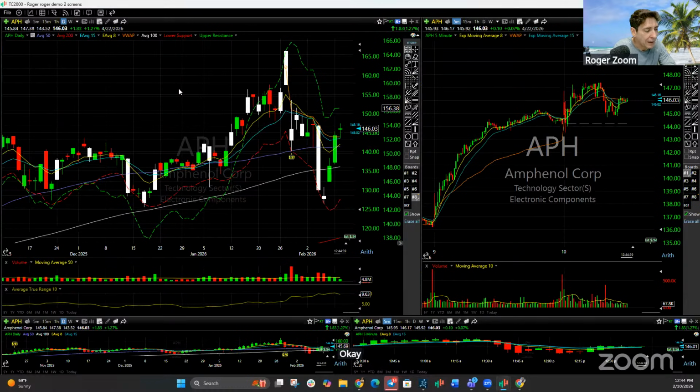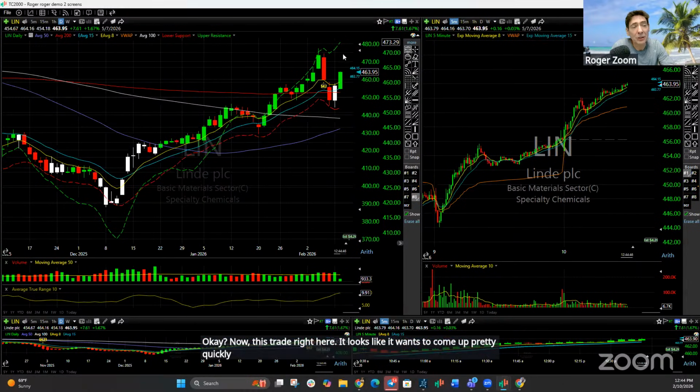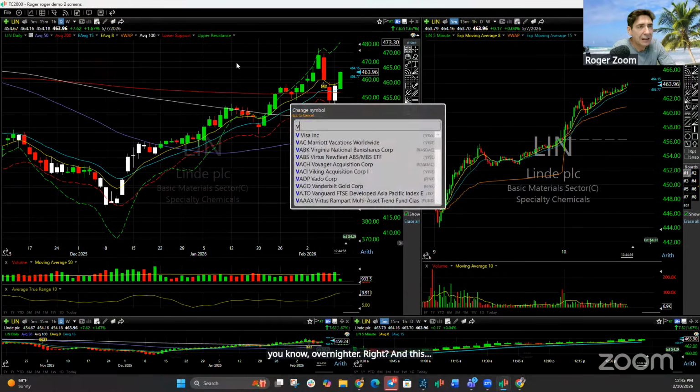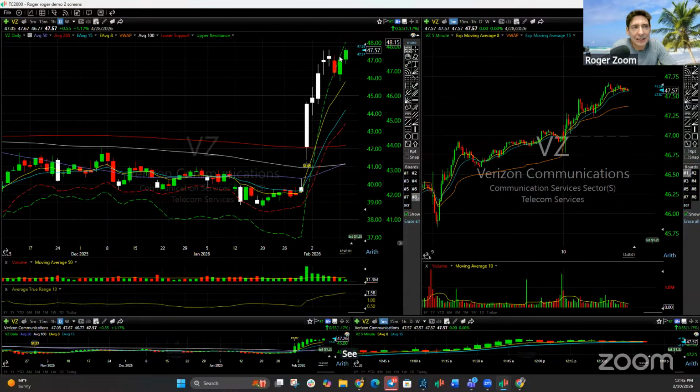Okay. Now, this trade right here, it looks like it wants to come up pretty quickly, which means we don't have as much upside potential. We're not looking for that much if we're looking for a day trader or an overnighter, right? And that's a stock that's already doing it. See how overextended it is? It's already near this line, the green line.